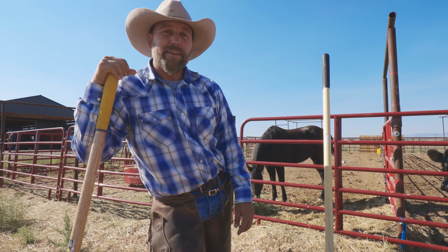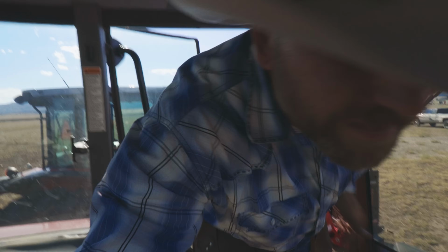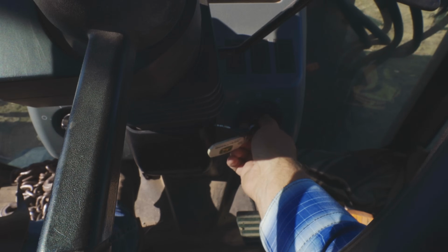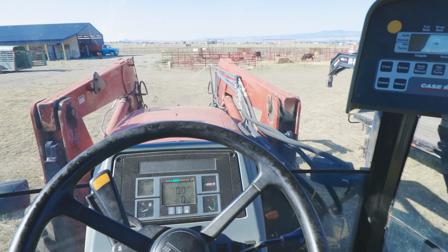So now let's figure expenses. Expenses include things like taxes, hired help, fuel costs, vaccinations and medicines, hay in the winter time, and anything else that you have to pay for to raise these cattle. Let's add these expenses up for this particular hypothetical ranch that's 4,000 acres. These are the expenses that I have.